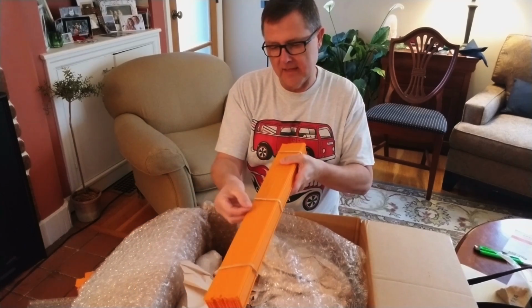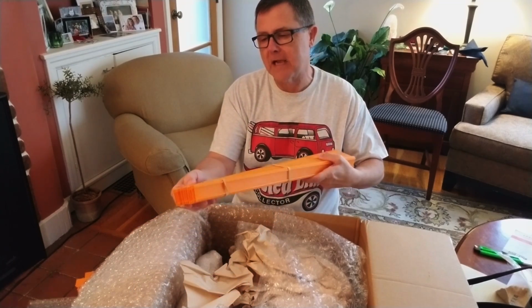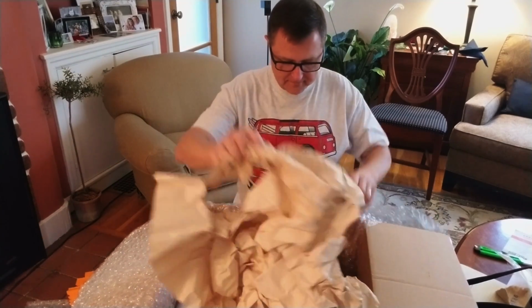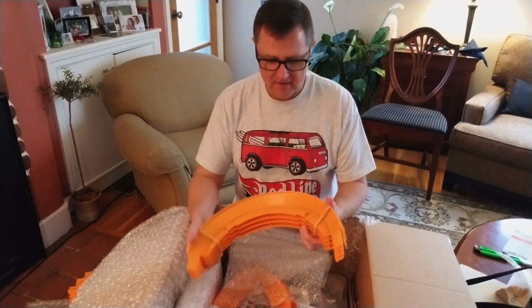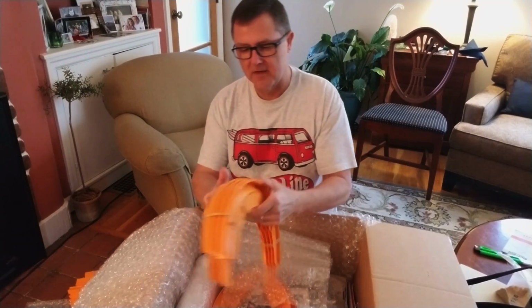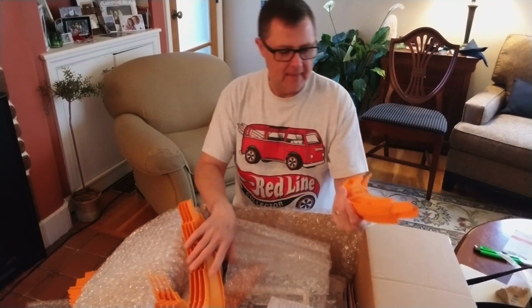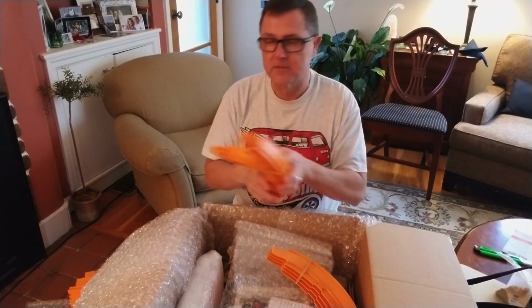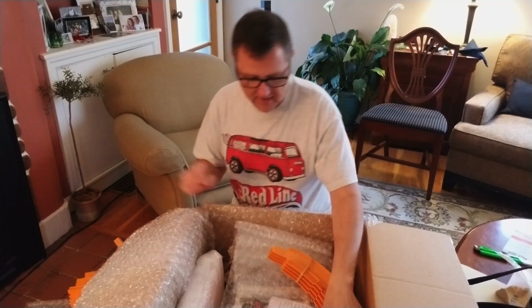This looks to be the low-sided track with the beaded, and anyway, I don't even go there. Oh, look at this, I've been waiting for this. Half curves. I like this type. These are the ones that don't have the supports in the middle, so you can put them on top of each other. And these quarter turns, which I need 8 of, here's 4 of them, but I need 8 of these right now to make the track that I want to make.